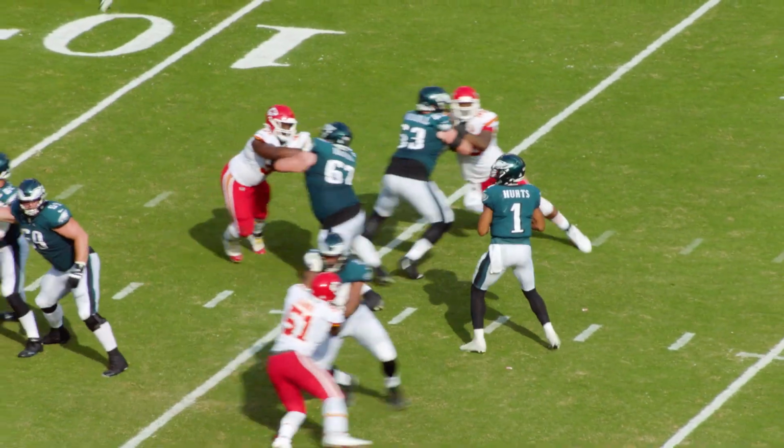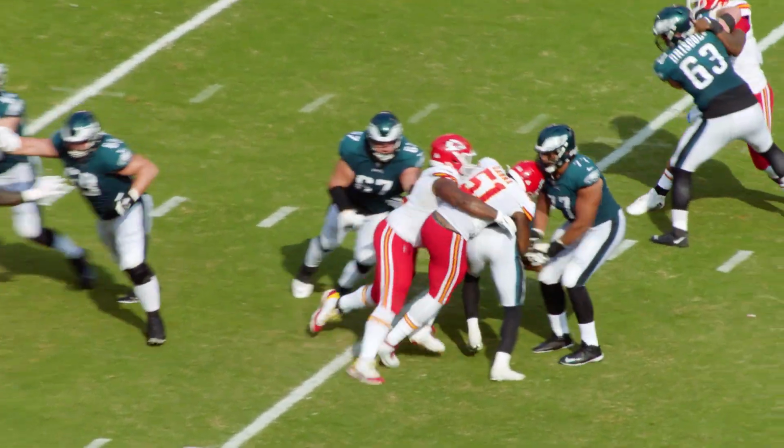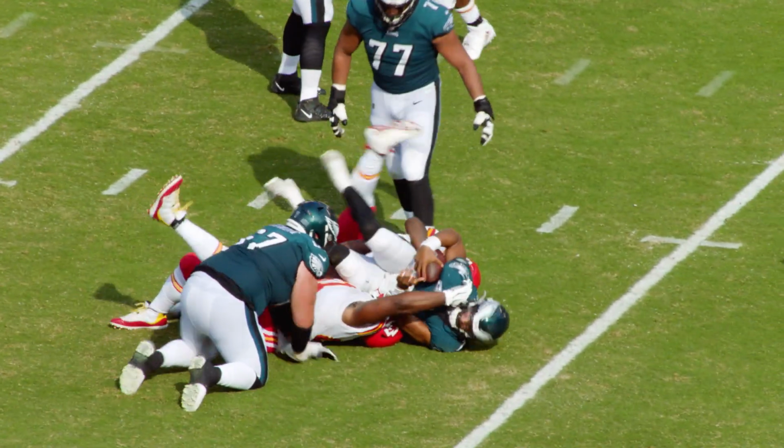Hurts with the snap. Chiefs again trying to get pressure on him. They're going to sack him. Mike Dana grabs him along with Derek Nottie.